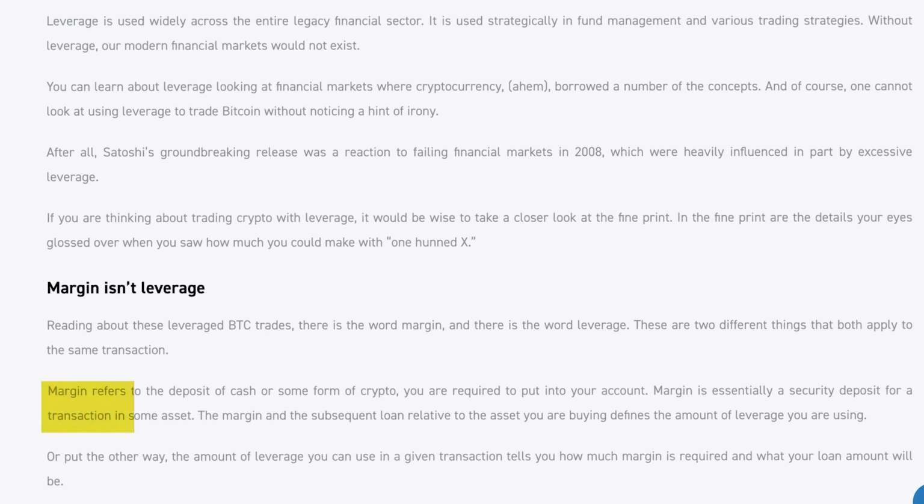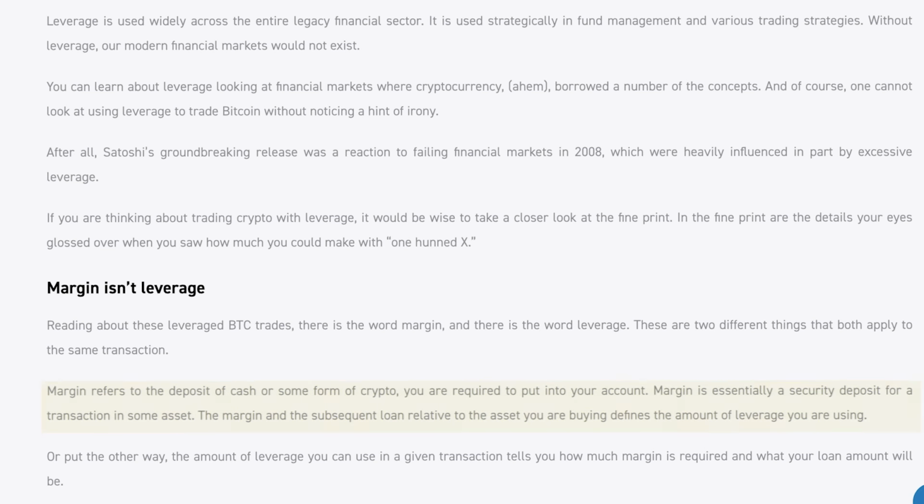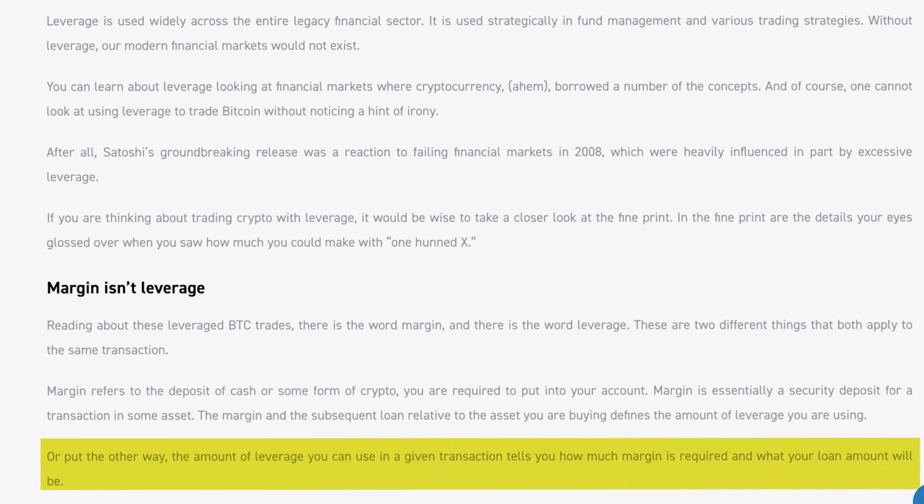Margin refers to the deposit of cash or some form of crypto you're required to put into your account. Margin is essentially a security deposit for a transaction in some asset. The margin and subsequent loan relative to the asset you are buying defines the amount of leverage you are using. Or putting it another way, the amount of leverage you can use in a given transaction tells you how much margin is required and what your loan amount will be.